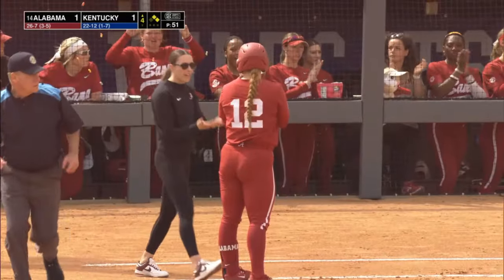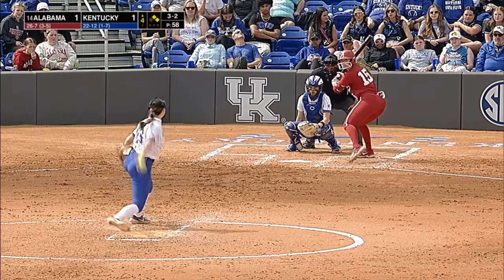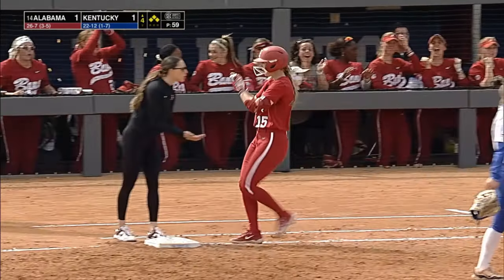Vanessa Nesby now out there in left. Hands on deck. Give everyone an opportunity. And she walked her. Schoonover has now gotten herself in a big hole.